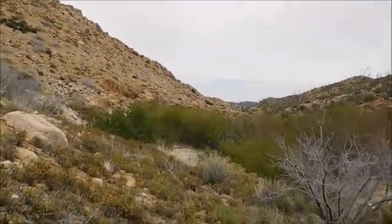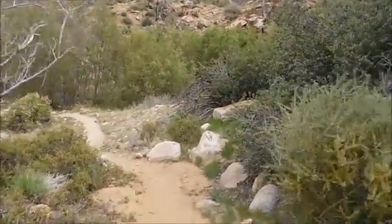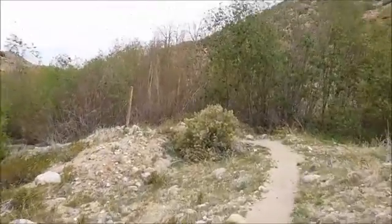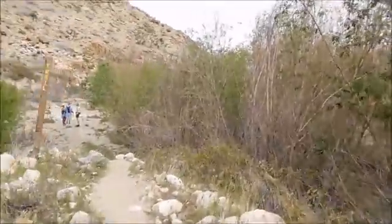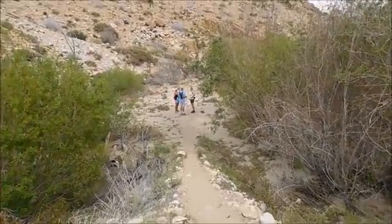We're going to go back down into the canyon one more time, and then we've got some more interesting things coming up as we continue our hike through Pipes Canyon. There's these trail markers around from place to place, and here's the group here.